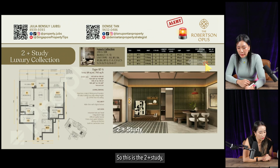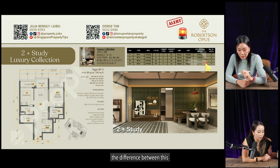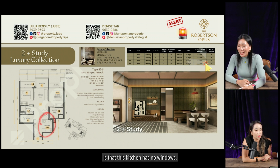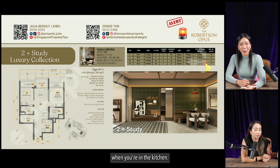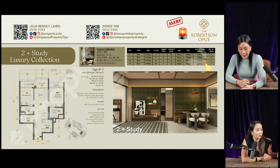So this is the 2+ study, which stands at 743 square feet. You walk in, you have your kitchen here. Only thing to note, the difference between this and the previous 2-bedroom unit is that this kitchen has no windows. But of course, you do have the potential to conceal it. And similar with the other 2-bed 2-bath layout, this is a glass panel which allows for light to come through when you're in the kitchen. So the whole house will be quite brightly lit during the day.